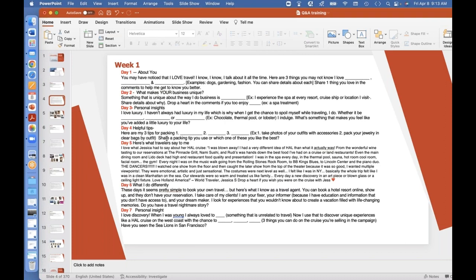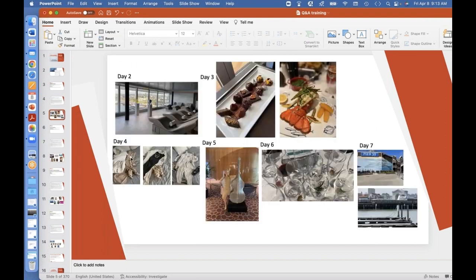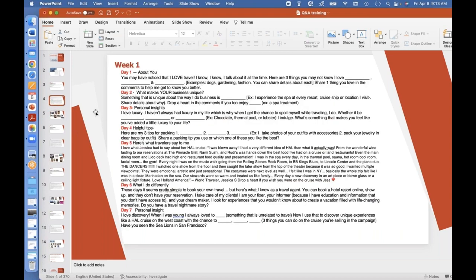Then you're going to ask them, share a packing tip you use, and or give an option, which one of these do you like best? So you've given them three, so either they can share a packing tip with you or tell you which one they like best. And with this one, I showed you how I pack different outfits and I put the jewelry and I take the picture. Okay. All right. Number five.